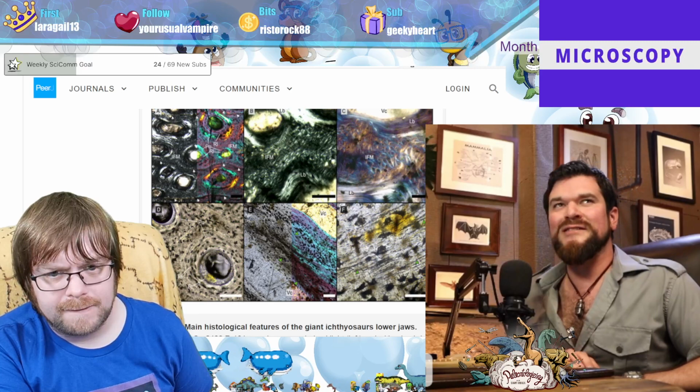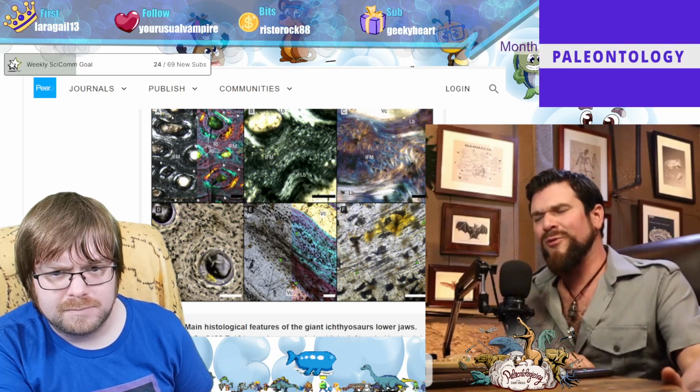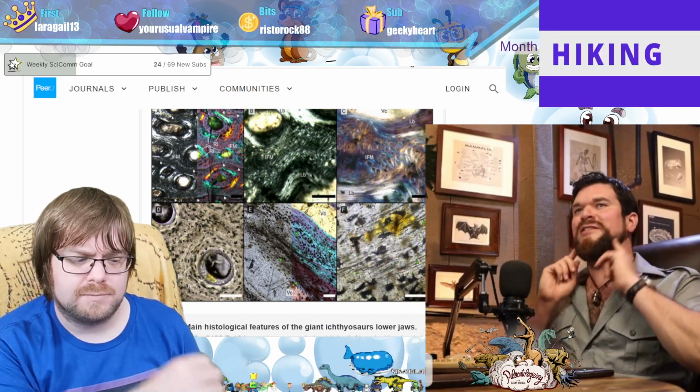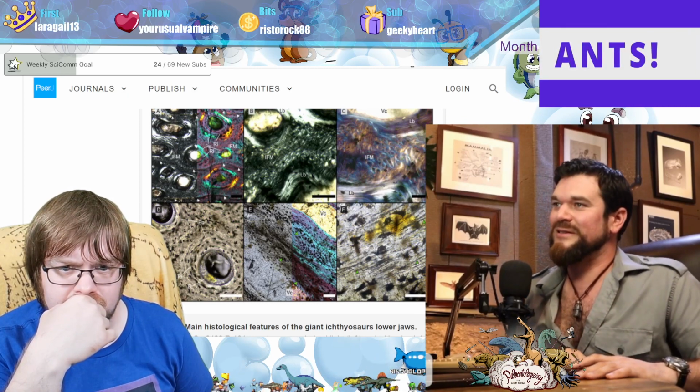So it's cool, and this is like some detective work. There are these really mysterious bones. Nobody was quite sure what they were. Now it seems like they're probably mostly the dentary bones, the lower jaw bones of the ichthyosaurs.